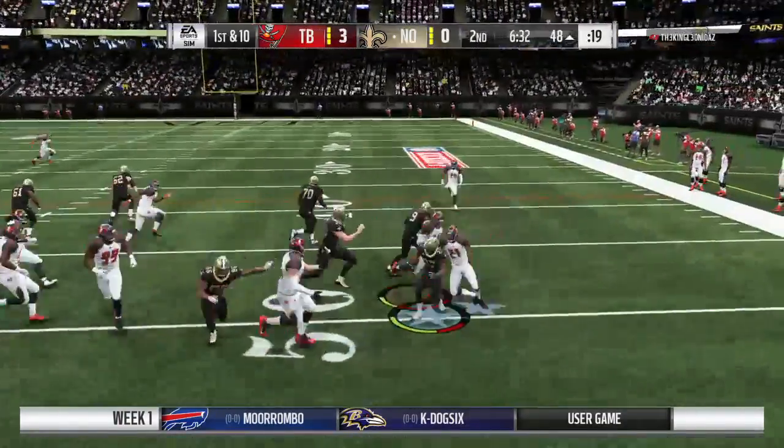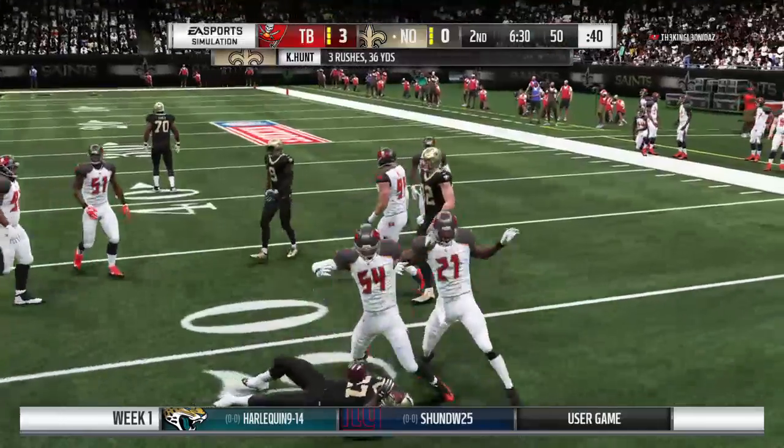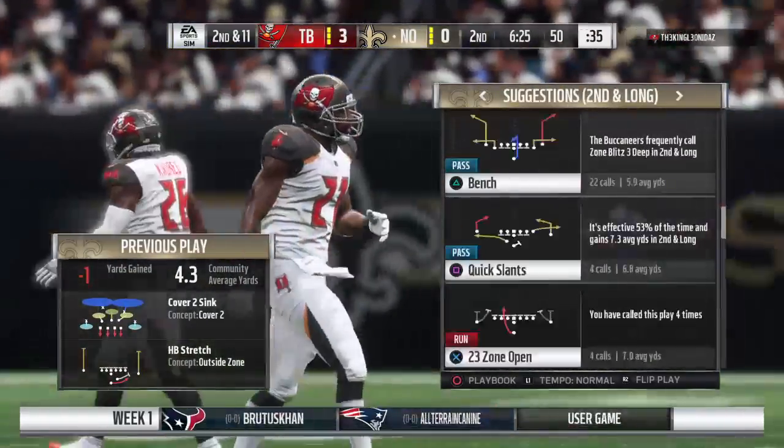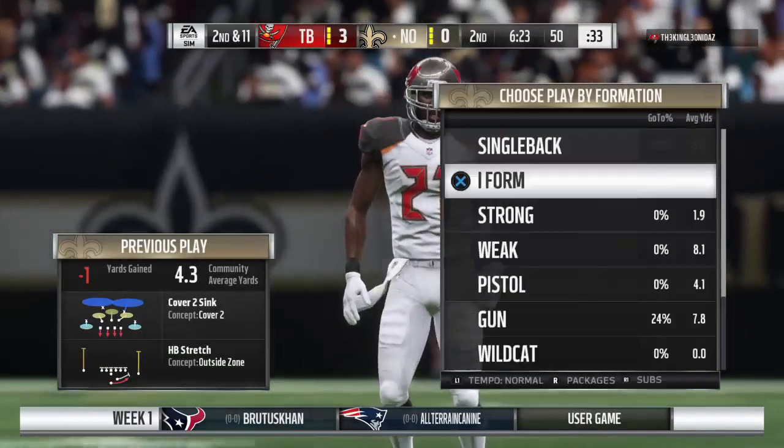Here's Hunt. And that play goes nowhere. Taken down, losing yardage at the 50, right at midfield. It's a loss of a yard there, and now second down.